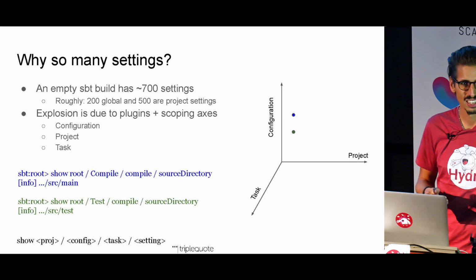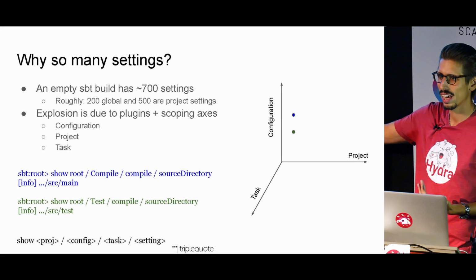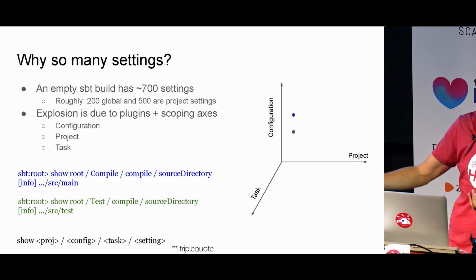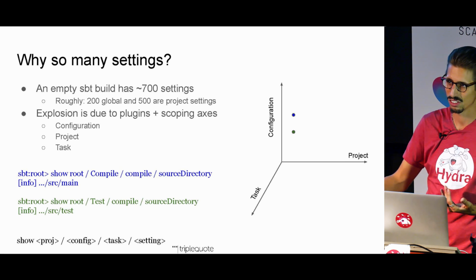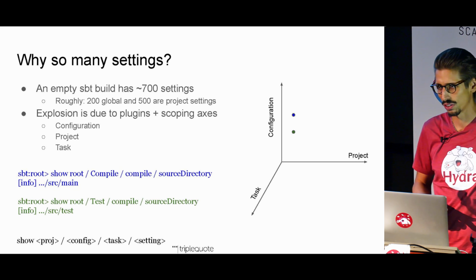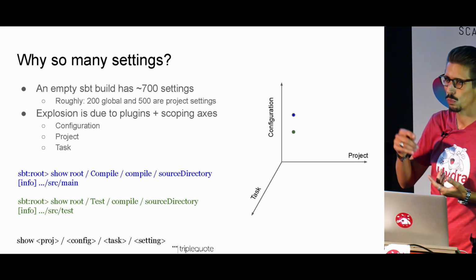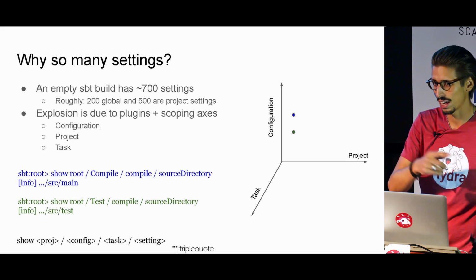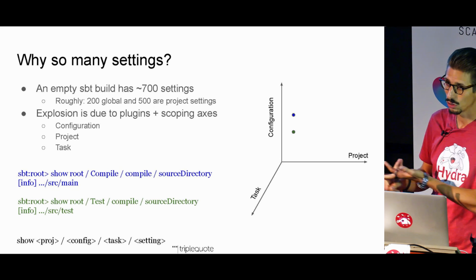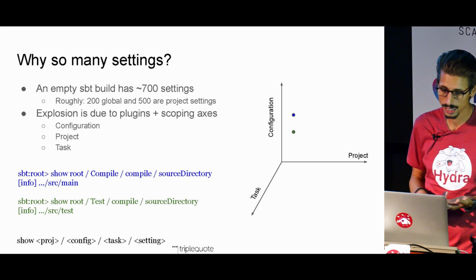What does that mean? For every new module I add to my build, I suddenly have 500 more settings. So the more modules you have, the more settings sbt will have to load at start time. So that's one axis that contributes to the explosion, but of course it's not the only one. In our build, we have plugins that are contributed either from the global or the project folder. Those plugins have settings, and again, they add to the explosion, right?